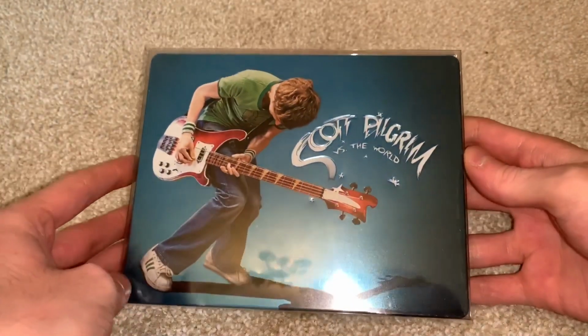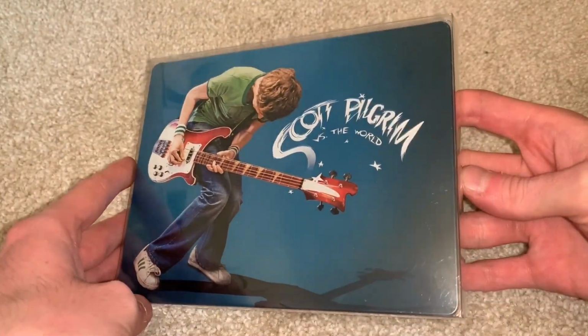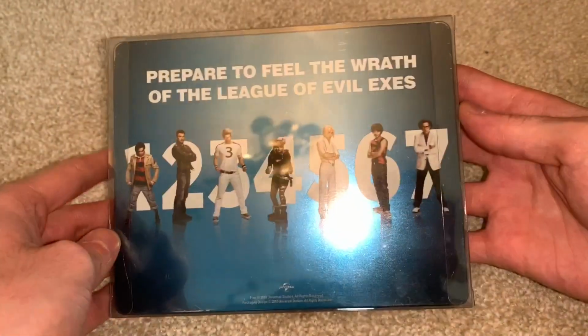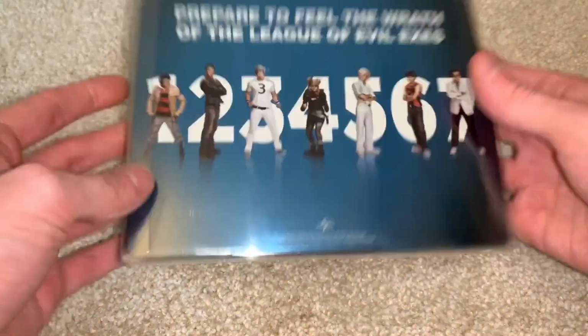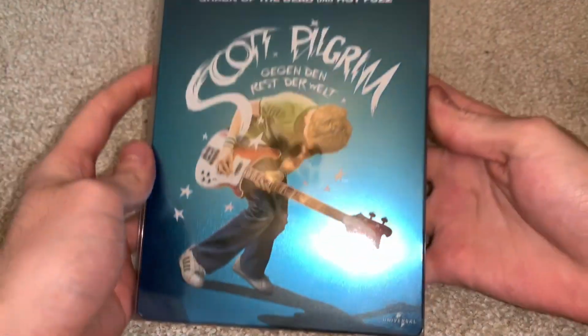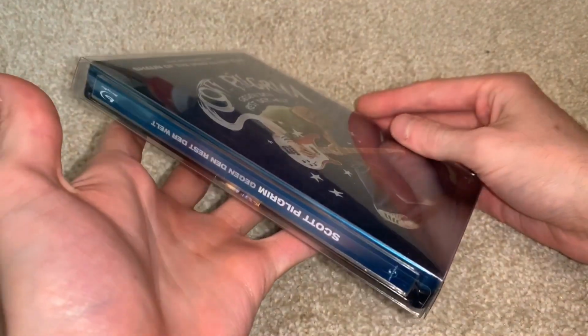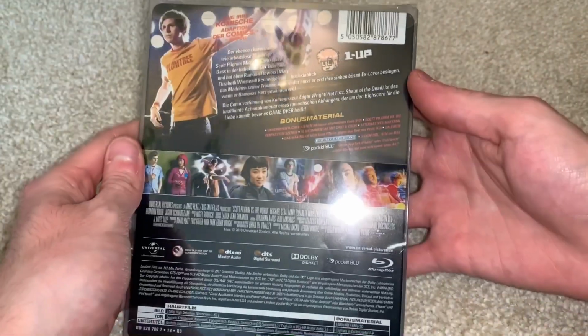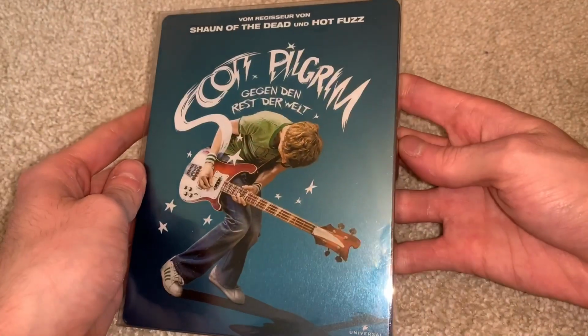All right, and then next up is going to be my Scott Pilgrim collection. If you saw my last video, I did complete the collection. I have every copy of this movie. So first up is the Scott Pilgrim Universal 100th Anniversary Edition. It's really cool horizontal artwork. You got the evil X's on the back, and a pretty cool spine. And then similar to that one, we have the German release. It's just vertical instead of horizontal. I still got to fix that spine, but yeah, definitely a really cool one.